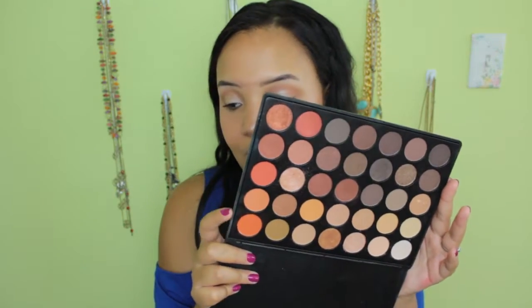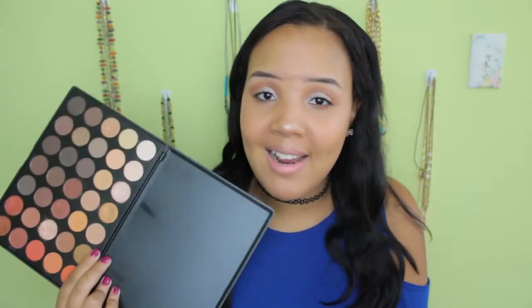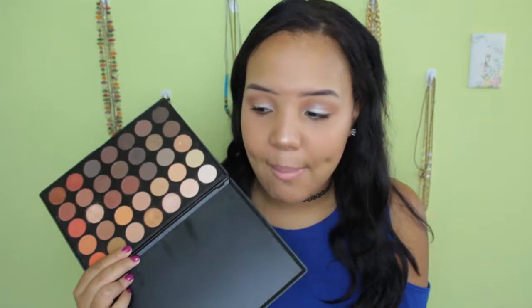It's just so beautiful. I'm so happy that I got this palette. I was really skeptical when I first got it because I was like, are these shades going to be nice? I never ordered anything from Morphe before, so it was just pretty much the hype of YouTube that got me to buy this palette, and I'm so happy that I did.